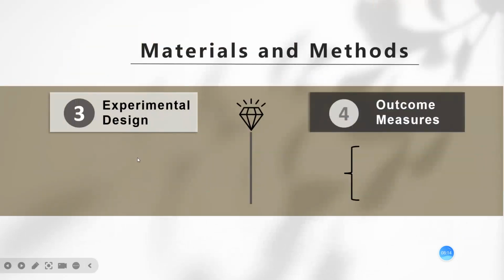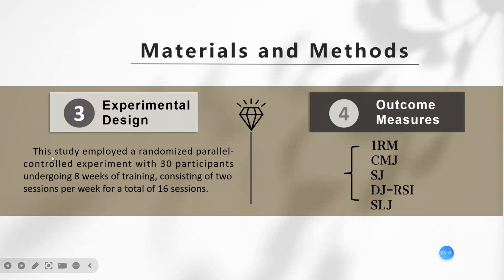The third step is the test before the experiment, including the tests of 1RM, CMJ, SJ, DJ, RSI, and SLJ. The fourth step is the intervention of the 8-week experiment. The fifth step is the test after the experiment.